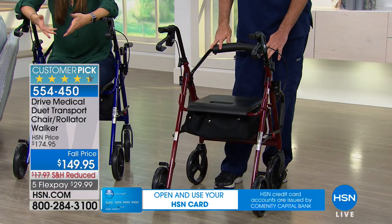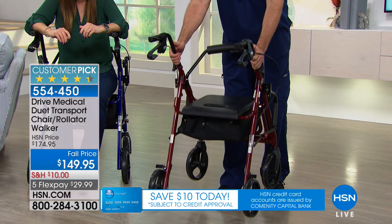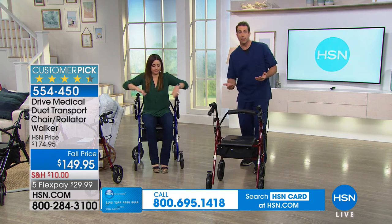That's one of the neatest things, I think. The seat is very comfortable, but it's also your storage. And you know how lightweight this is. At only 20 pounds, it's so easy to pick up and move around. And that's not only for transportability when you're putting it in the back of a vehicle.